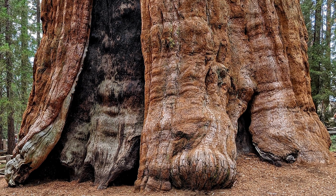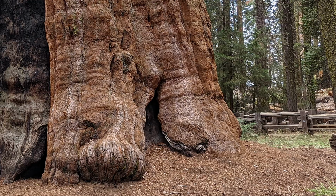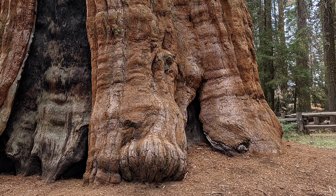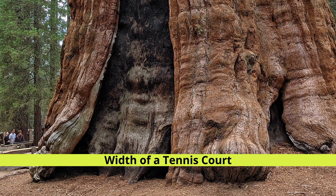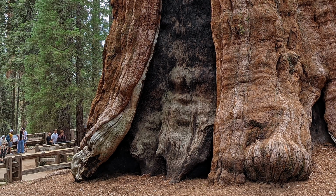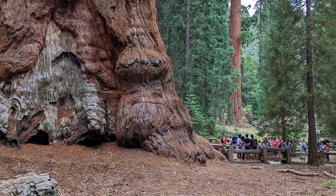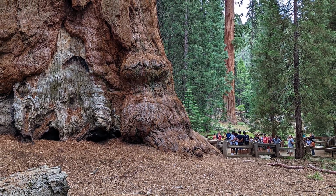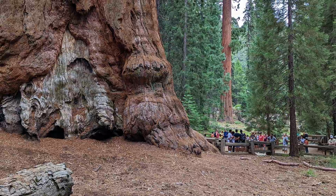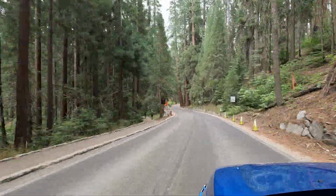The largest on the day is also the largest tree in the world by volume, called the General Sherman tree. It stands a whopping 275 feet tall and is over 36 feet in diameter at the base. Think how large that is the next time you're sitting down to dinner and realize the base of the tree is likely larger than the room you're sitting in. This tree started growing sometime around 500 BC before Rome even had emperors.